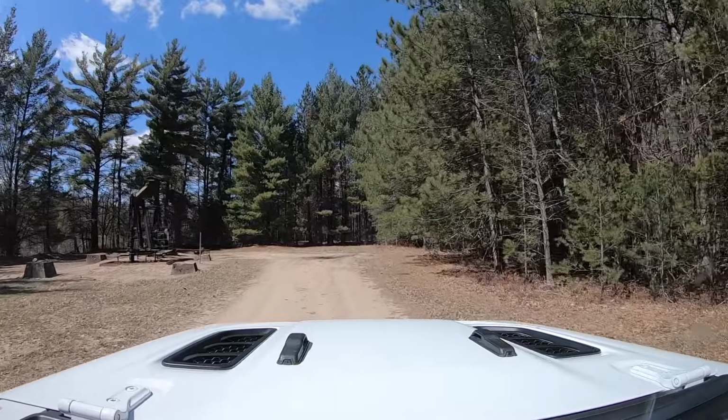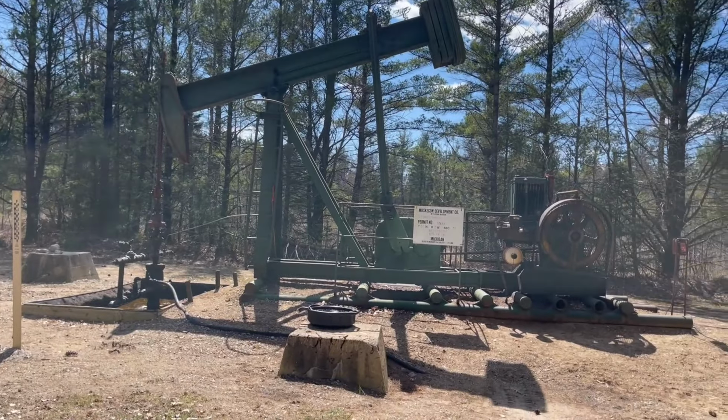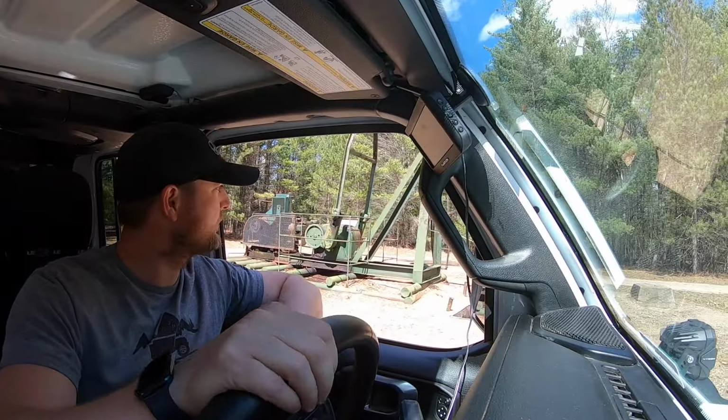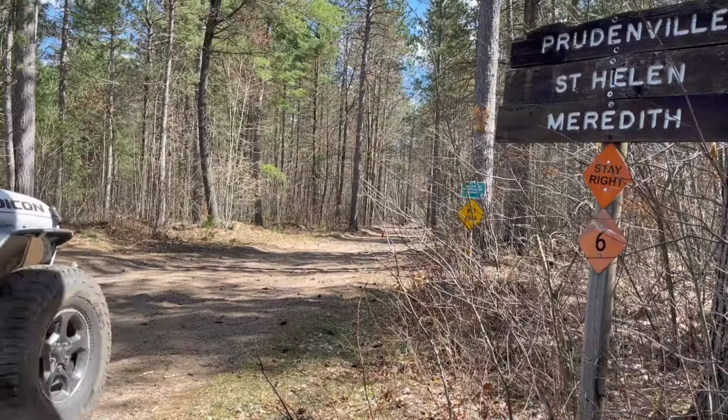I just found this little offshoot off the main trail and I just looked down it real quick and saw a glimpse of like an old oil rig. Check this out. Definitely really cool to see. I'm not really sure if it's still operational or not, but neat piece of history.